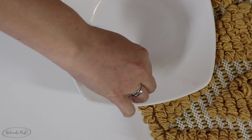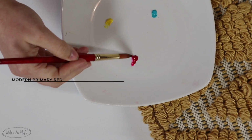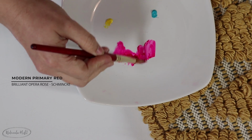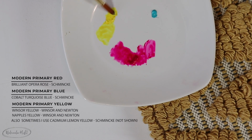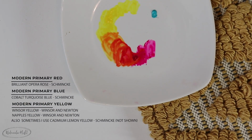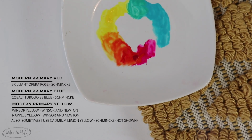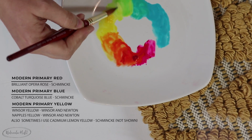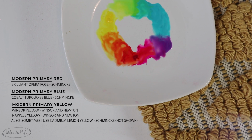And the reason why they're considered modern is because a lot of print shops will use these, and you'll actually find these colors in your printer, such as magenta, cyan, and yellow. So my three primaries would be Brilliant Opera Rose, Cobalt Turquoise, and then finally I use Windsor Yellow, but sometimes I will also substitute a Naples Yellow if I want more of those warmer tones. So I kind of switch back and forth between the Windsor Yellow and the Naples Yellow when I'm dealing with my modern primary colors. And that is 6 of the 22 colors.